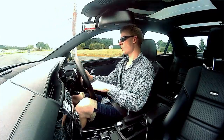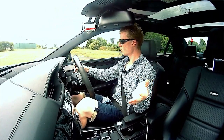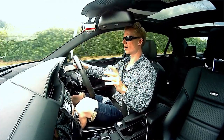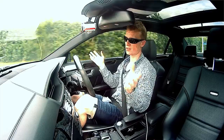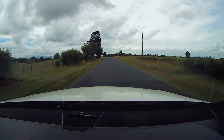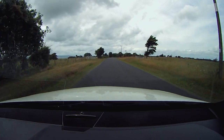So cost-wise, obviously I can't really talk about the cost of this car with you guys, because probably none of you are going to be watching this from New Zealand. But where I got it from in New Zealand, it was around $75,000 for a 2013, 30k on the clock. That's kilometers, not miles. Good spec. It was pretty well priced, I think. They've definitely come down a bit more now.